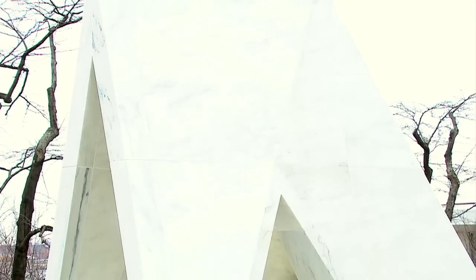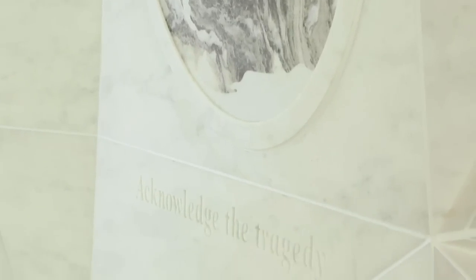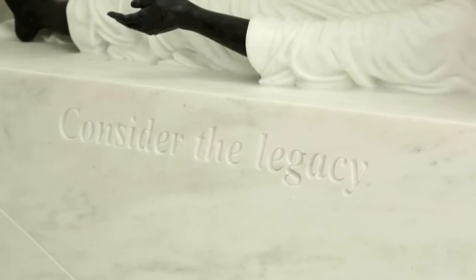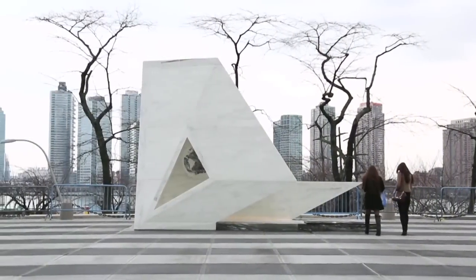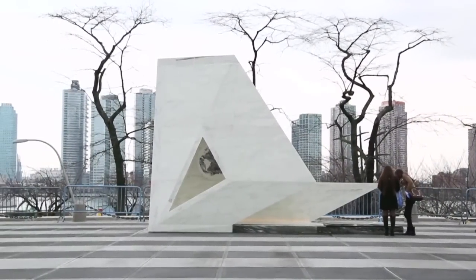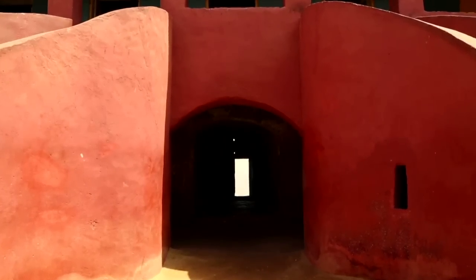It's a dream come true for Rodney. He hopes that the Ark of Return will be a reminder to the leaders of the world who come to the United Nations of their responsibility to prevent tragedies such as the transatlantic slave trade from ever occurring again. A project like this is a once-in-a-lifetime experience. It's been an incredible journey.